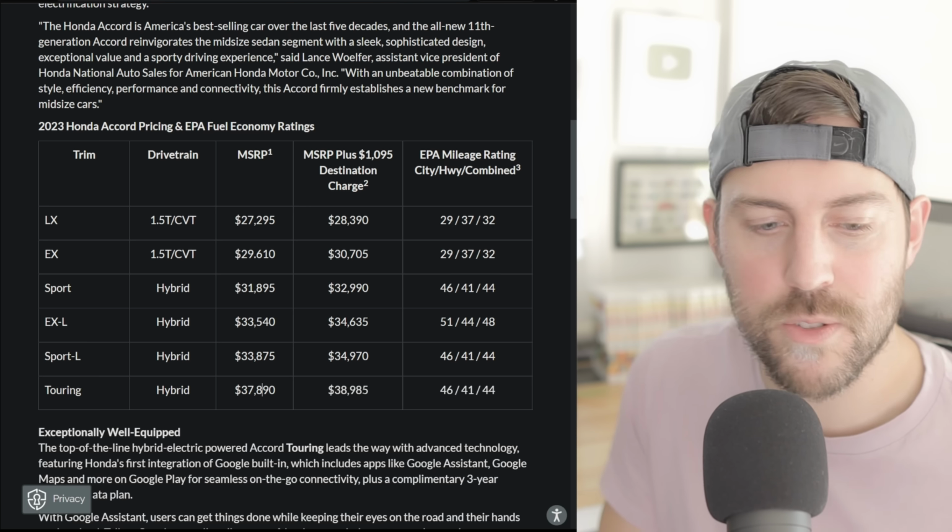They're saying that the hybrid system gets 2 more horsepower and 15 more pound-feet of torque, so 204 total horsepower and 247 pound-feet of torque, just like the CR-V hybrid. The Accord Sport features a leather-wrapped steering wheel and shift knob, plus Berlina black 19-inch alloy wheels.